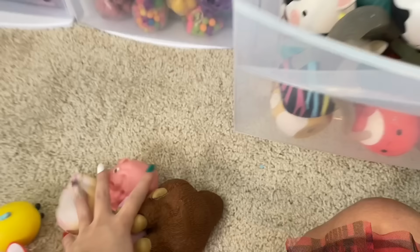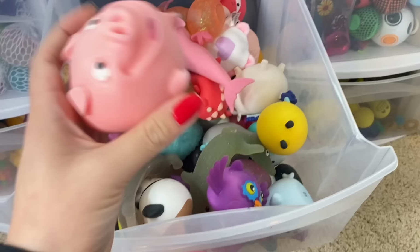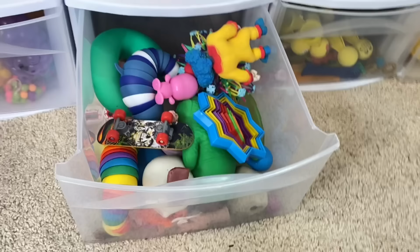We're going to continue to move on. I think my favorite one from this drawer is, oh boy, that's really hard. I just put myself on the spot here. Probably this pig. It is so satisfying. Okay, and now, oh my gosh, this is the land of random fidgets. So prepare to be confused.